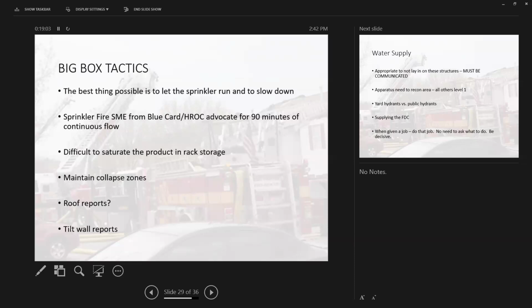So Blue Card, for all, and all the officers went through Blue Card, we spent a whole day on big box tactics of getting a roof report, get a roof report. Our mutual aid partners will not make entry until a roof report is done and until 2 companies are on scene to stretch a hose line, all right, for any big box building.